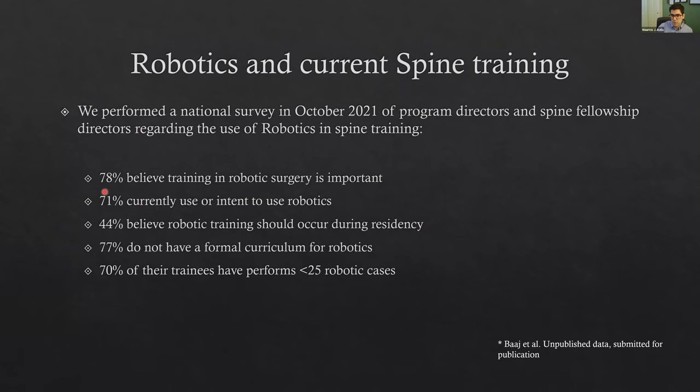This is only asking about training, right? 71% currently use or in the near future intend to use robotics. 44% believe that robotic training should occur during residency. I think this one is interesting: if you're not in residency, then robotics should be part of the fellowship. The vast majority do not have a curriculum for robotics. And 70% of their trainees have performed less than 25 robotic cases.